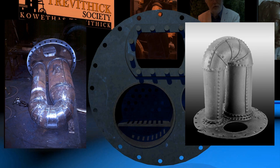Also notice on the face plate of Trevithick's firebox and flue, the holes are square, not round. Heavy duty mechanical pillar drills were a thing of the future. The holes on Trevithick's engines were chiselled out by hand.